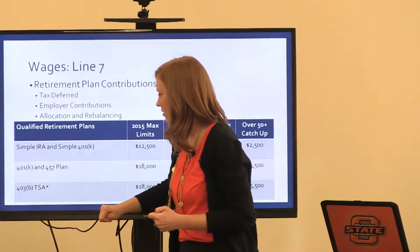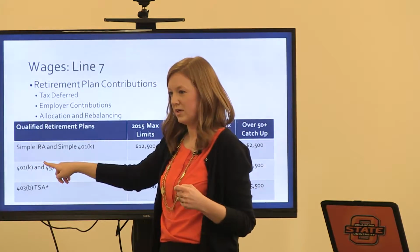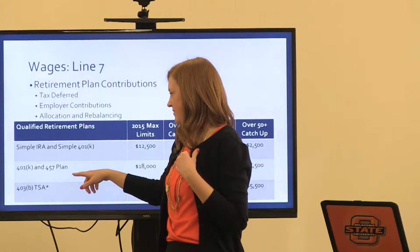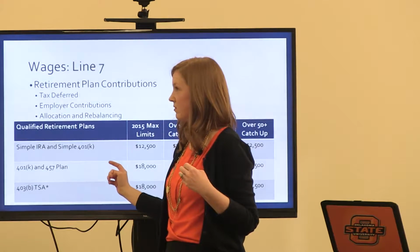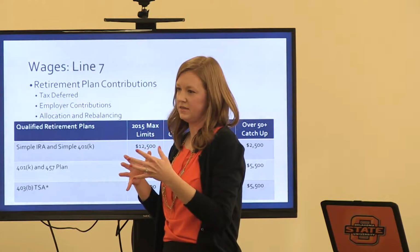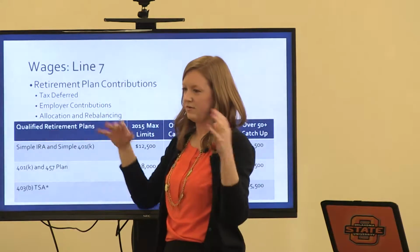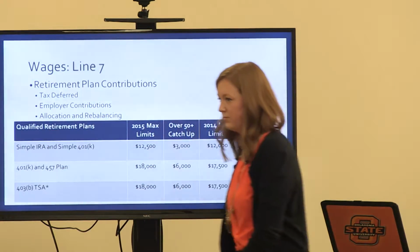A lot more of our corporates, and not necessarily state governments, are going to be 401ks. The 457 is also going to be, it would just kind of depend on the entity in and of itself and how it was operated, whether it's a corporate job or nonprofit or state, that type of thing. That's what I have currently.